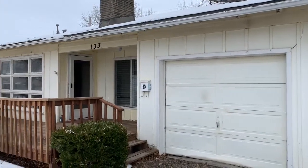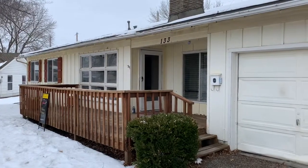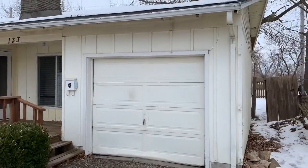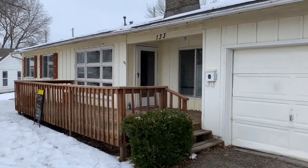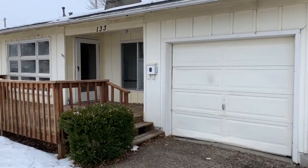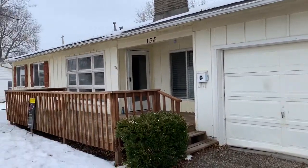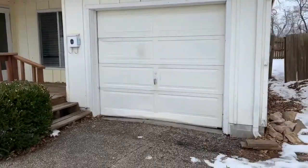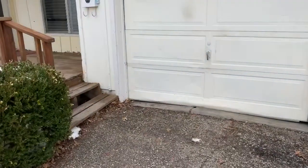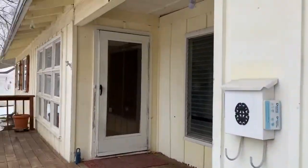So we're here at 133 Ott in Gardner, which is a property for sale for $125,000, which is a decent deal for around here, but we're gonna check it out to see maybe what it needs, because at that kind of price, I'm guaranteeing it needs a lot. So rent for this would probably be between $1,200 and $1,300 a month.